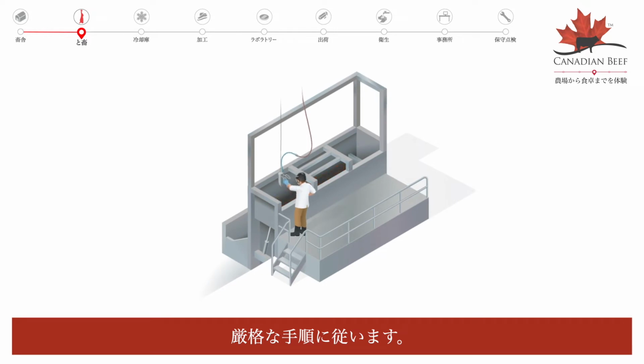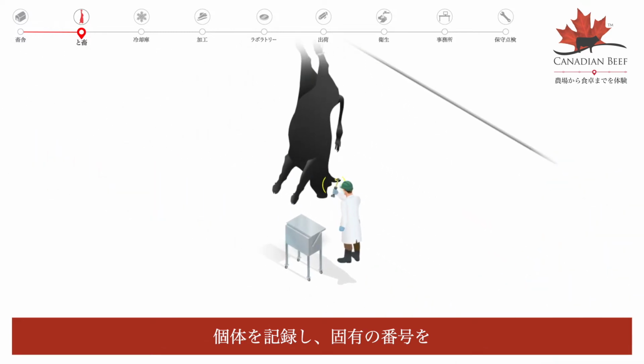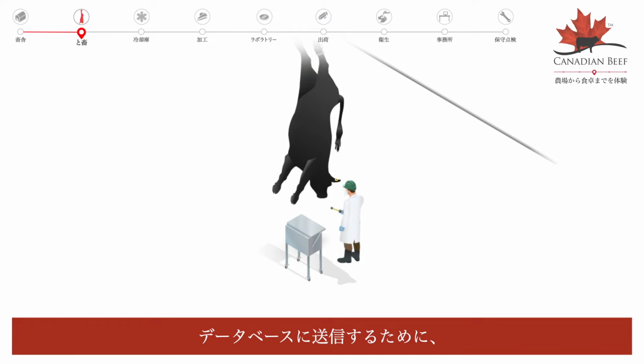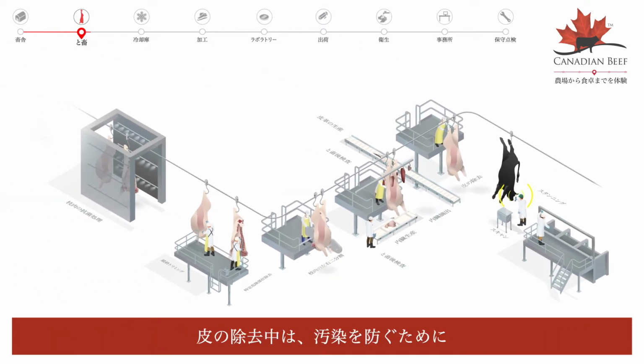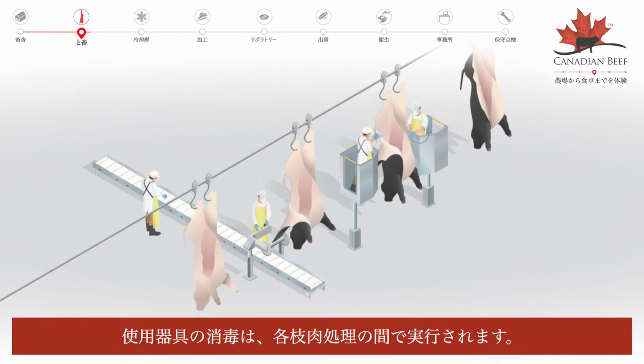Following stunning, the Canadian Cattle Identification Agency, or CCIA, ear tag is scanned in order to document each animal and to transmit its unique number to the Canadian Livestock Tracking System National Database. During hide removal, great care is taken to prevent contamination by removing the hide from the top down. Sanitation of equipment is performed between each carcass.